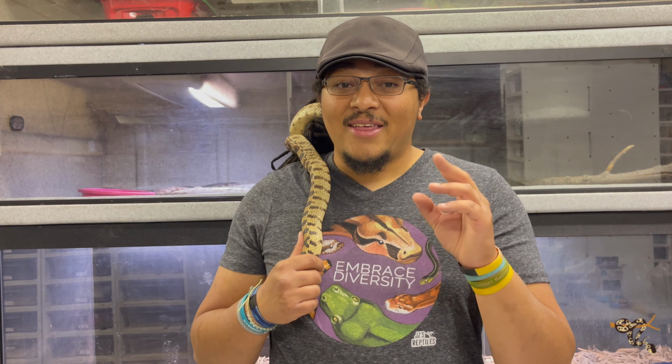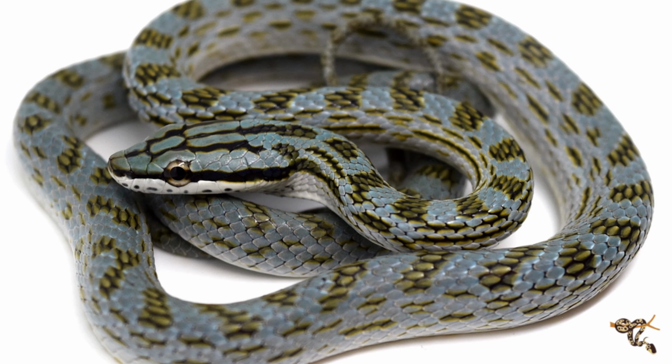Now, this one is a really, really cool and interesting one. This is what is sometimes called the rain rat snake, and they are beautiful. They're probably one of the smaller species of the genus, and they look very similar to that of the rhino rat snake with a little bit of a larger head.